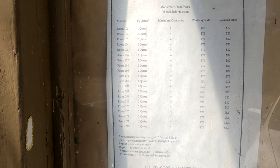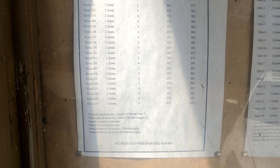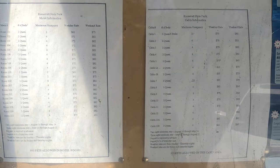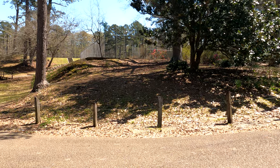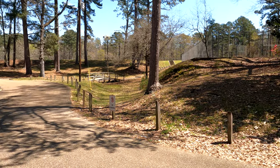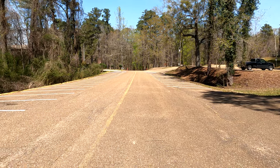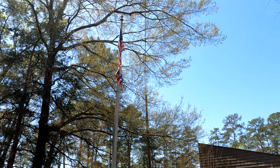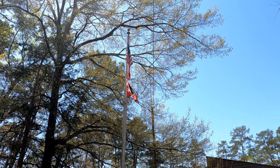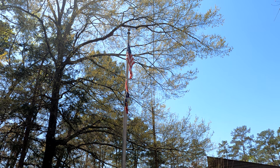Okay, so it is a motel. Looks like they have about 20 rooms. And it looks like they're around $72 to $82 a night. Not too bad. I'm not sure what that is up there. It looks like a tennis court or a basketball court. They certainly have this set up for large group functions. That's the new Mississippi state flag. Mississippi took the Confederate flag out of their design.